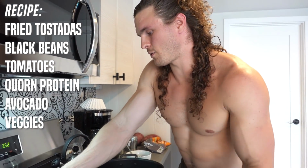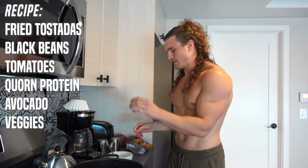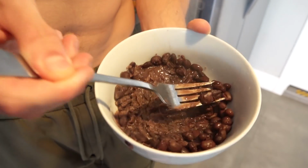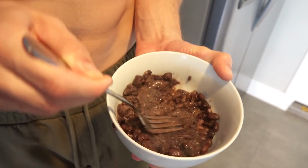I have a whole can of black beans, so that is 25 grams of protein for the whole can. So I have some right there. Then over here in this bowl, come over here and let me show you what I'm doing. So I'm just mashing these. I microwaved them to get them hot. I'm just mashing them, and I'm gonna mash them all the way until they become a paste.